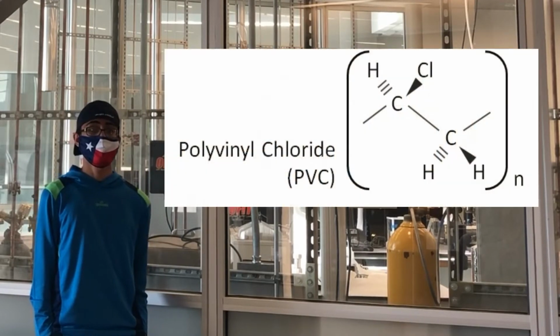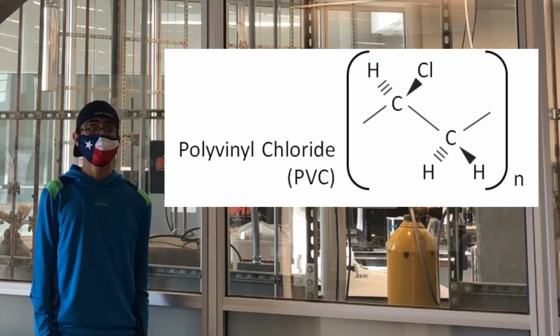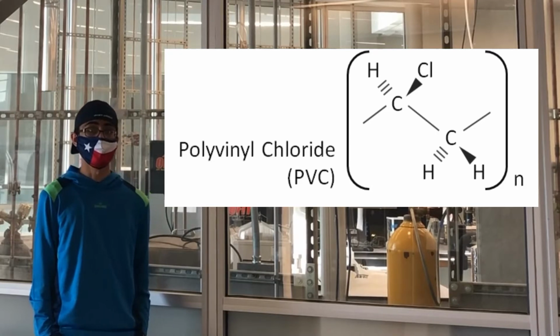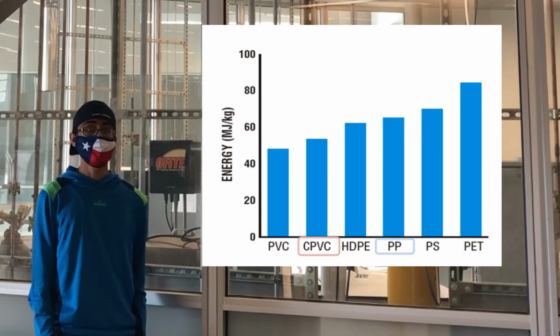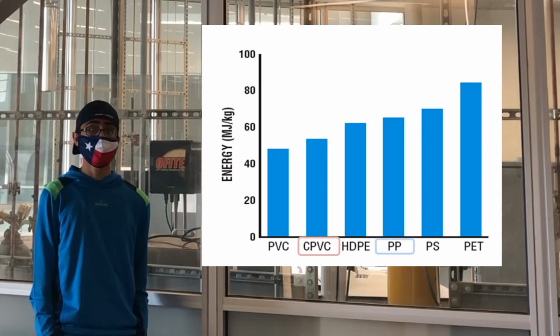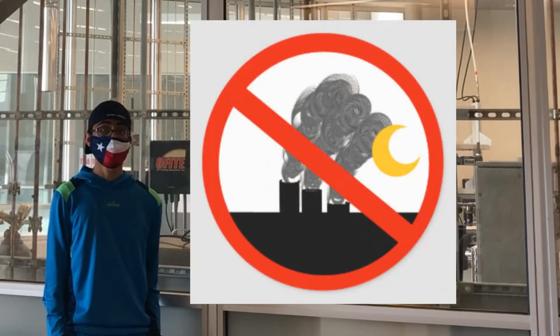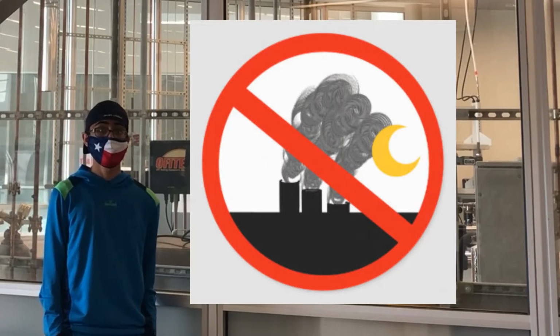PVC pipes are made from chlorine and domestically produced natural gas, and they can be used 100% effectively for productivity and are 100% recyclable. The material needed to make PVC pipes, as well as the energy consumed, is a quarter of that of making concrete pipes and a half of that for making iron pipes. Making PVC pipes also does not require the use of smokestacks, thereby effectively reducing pollution and greenhouse gas emissions to the environment.